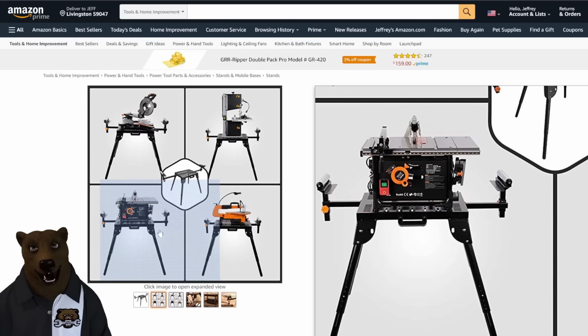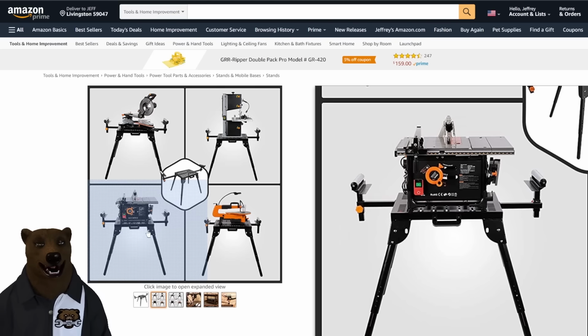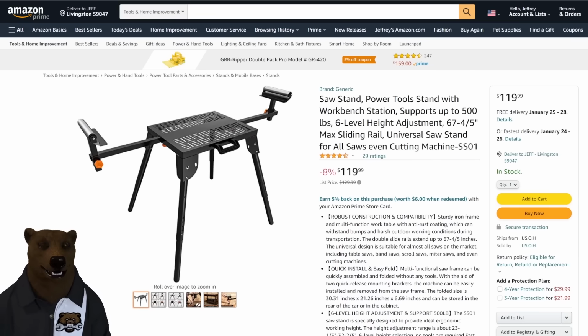One person said he also then took the saw, turned it 90 degrees. So now he's got infeed and outfeed rollers on the saw. How about that? What a fantastic idea that is. Anyway, $119. This has been just a runaway success when it comes to people looking for a grinder stand, any kind of stuff for a portable tool stand.